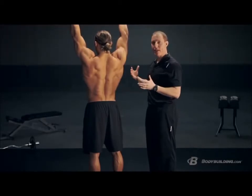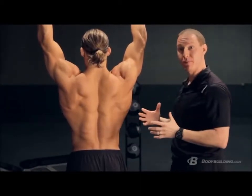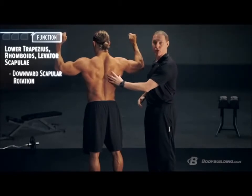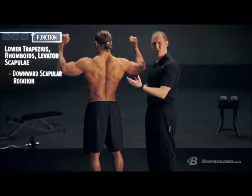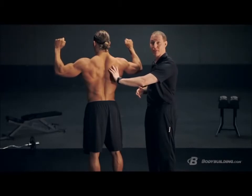It's kind of a geeky term, but it's there to help you understand. If you want to get overhead safely and effectively, you need these three muscle groups to be working synergistically to create that movement. Second, when you come back down, you also create what's called downward rotation of your scapula. And here you're using your rhomboids and a muscle we haven't talked too much about up to this point, your levator scapulae. These two muscles work together to downwardly rotate the scapula.